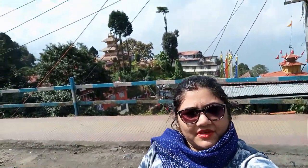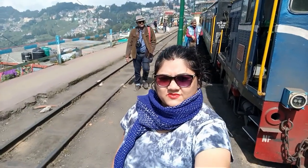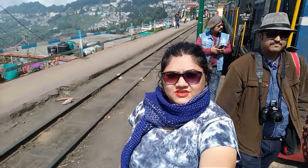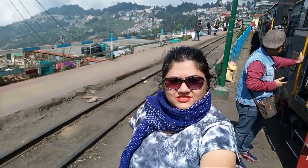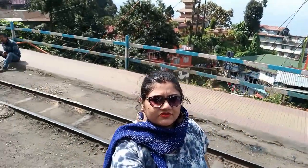Station right now. Behind me, I'll zoom in, you will be able to see the Darjeeling Himalayan Railways. We are about to board this train at 12:45 and we are waiting for the train to start. Now we are waiting at the Darjeeling station. Behind me you can see the Himalayan range of Darjeeling. I'll show you around.